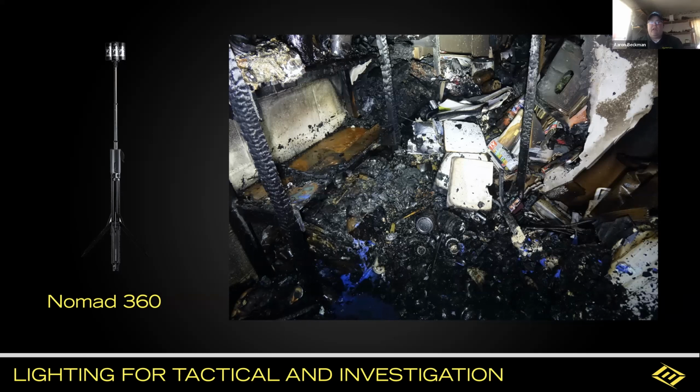Yep. And I think this was a fire investigation, but the same thing applies. This could be a meth lab that blew up, and that's what they were dealing with on the outside. And now you turn around and you've got the tools that have good, solid light to investigate on the inside.